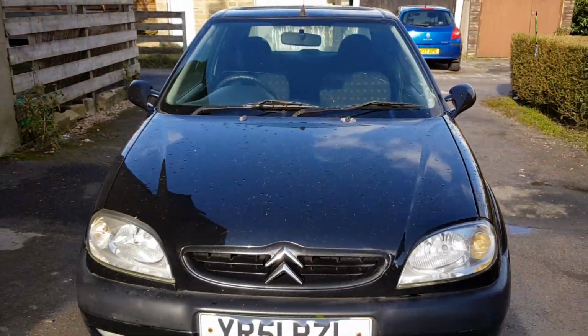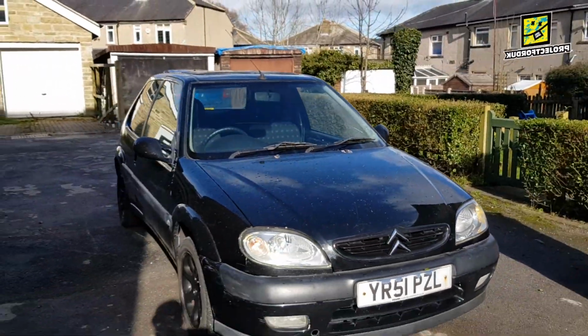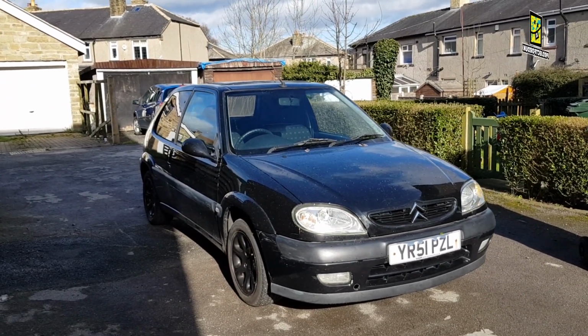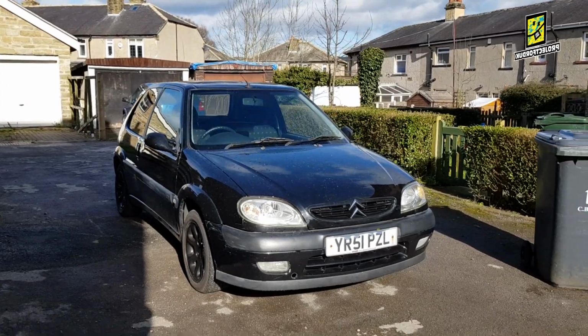That's going to be the test for this car. If it goes through its MOT and it's had any welding done, it's been done to a decent standard, it'd be worth spending a bit of money getting this car back on road.